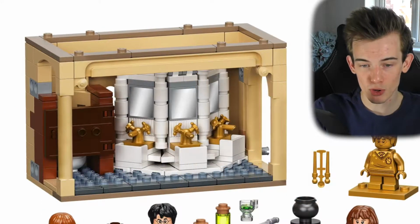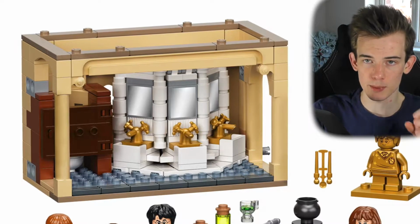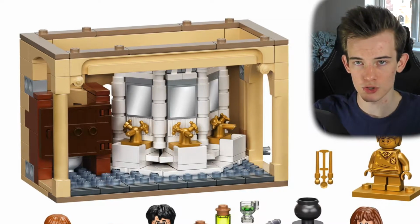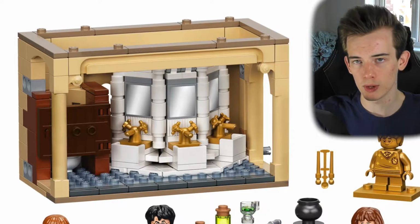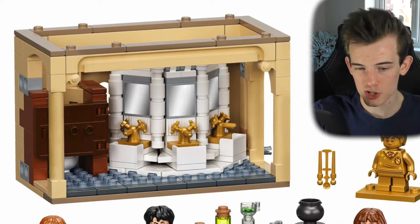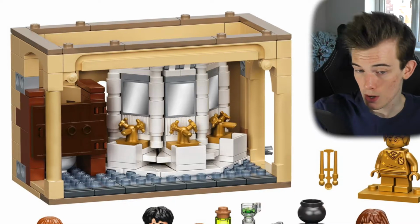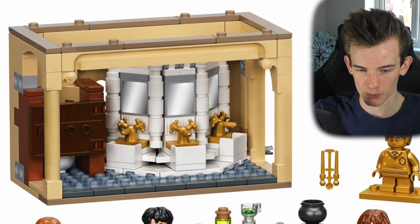The build is more or less pretty standard, however you can add this set to the Chamber of Secrets set, which we'll take a look at later on, and kind of make a more complete Hogwarts. So this is kind of a section of Hogwarts, which again, it's not the most detailed build I've ever seen, but it looks nice and it gets the job done.